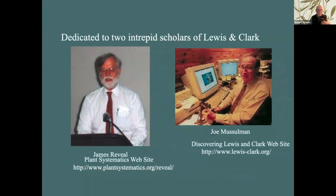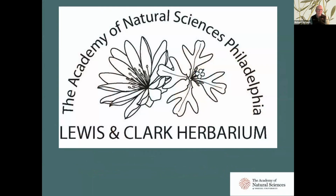I want to dedicate this little talk to Jim Reveal and Joe Musselman, two Lewis and Clark scholars who helped me along the way. And I'll finish with this picture of Lewisia and Clarkia and the Lewis and Clark Herbarium.